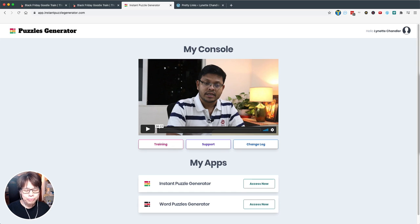I talked about the word puzzle generator, and I figured why not give you a quick run through of how it works, what kind of puzzles it generates, and what you get. What you see here on your screen is what they call a console, basically access to two different products at the bottom. Let me quickly show you right here.